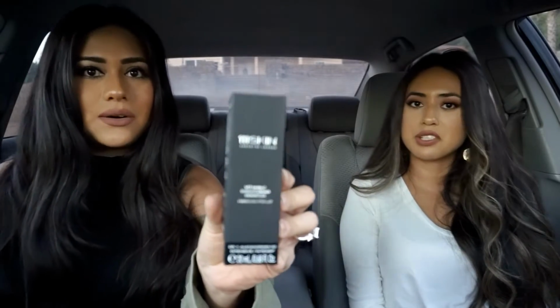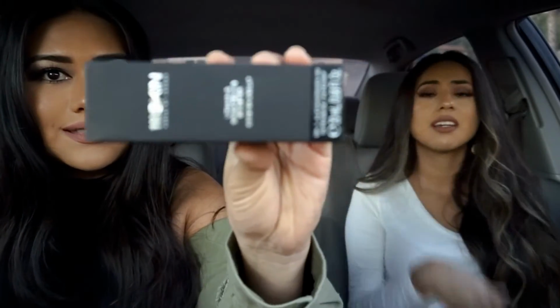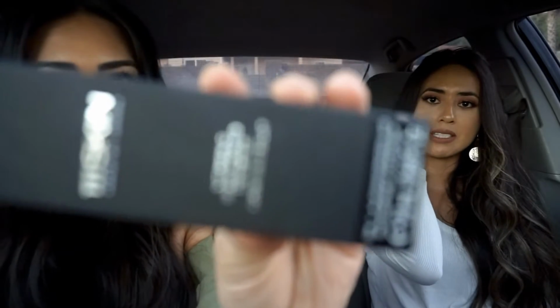And okay, next one, I'll grab this one. So the next one that we got is 111 Skin. It is a vitamin C brightening booster. We have not tried this yet, but it sounds cool. I mean, your face can always use those vitamins.